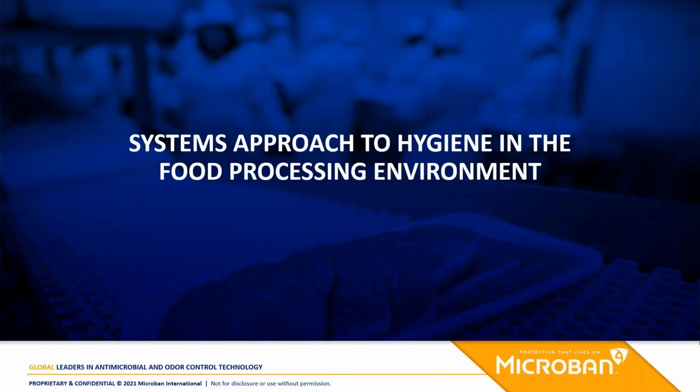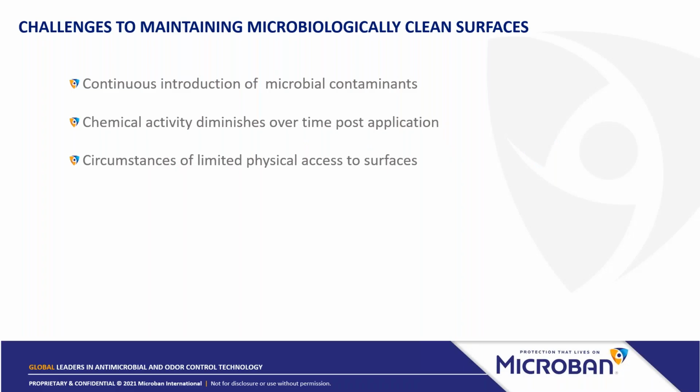Now, Microban would like to introduce what we call the systems approach to hygiene in the food processing environment. Environmental controls, workflow optimization, and hygiene have been critical to operations of the food processing facilities. However, some challenges persist. Even the most well-managed food processing environment encounters significant challenges. There's continuous introduction of microbial contaminants into the food processing environment during normal operations. There are human lapses and instrument failures that will interrupt your optimizations.